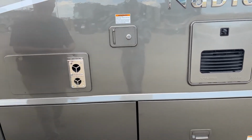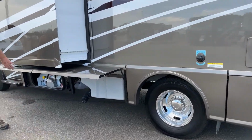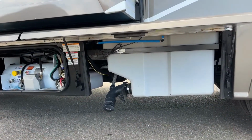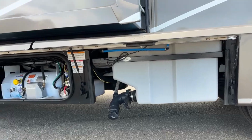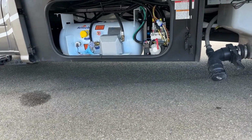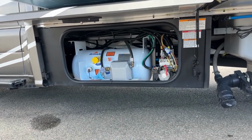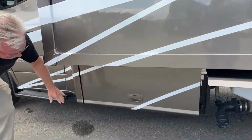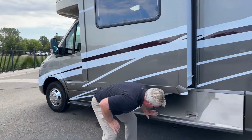And then this is the exhaust for our furnace. Up in these compartments, you can see we've got our black tank right there and our black tank dump. And then over in this one's our propane. And again, that's 12 pounds, I believe that is. We also have our hydraulic pump. Now this unit does have the optional hydraulic levelers on it. I'll point those out as we go inside. But that's a really nice feature too. You don't have to worry about putting blocks under your tires when it's time to level.